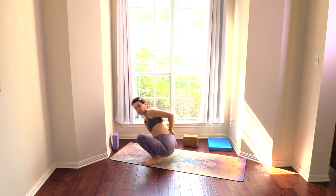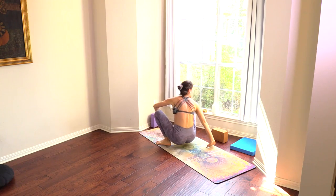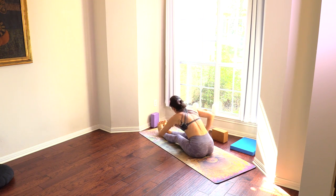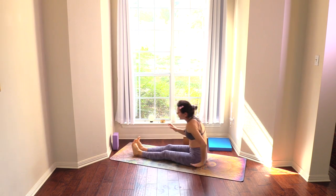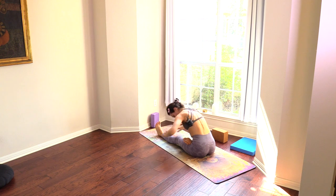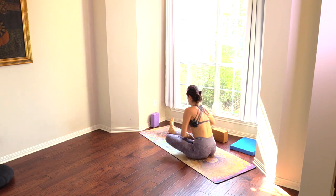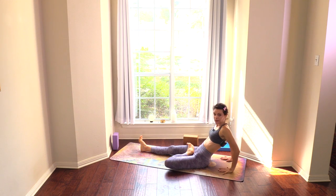Let's wrap around, left, sit down, forward fold. Fold the right leg in, forward fold. Now you can do that massage, inner massage with the heel. Change. Great. Keep that heel.